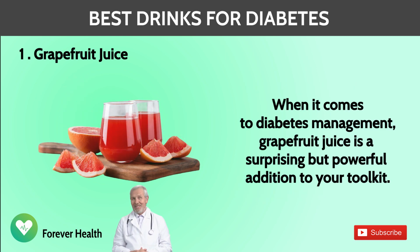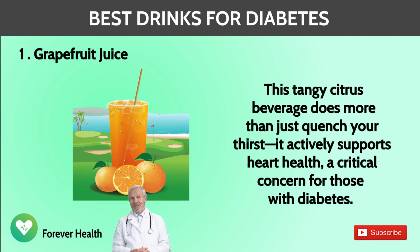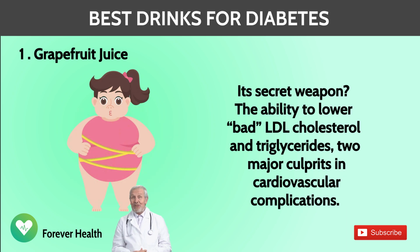When it comes to diabetes management, grapefruit juice is a surprising but powerful addition to your toolkit. This tangy citrus beverage does more than just quench your thirst. It actively supports heart health, a critical concern for those with diabetes. Its secret weapon? The ability to lower bad LDL cholesterol and triglycerides, two major culprits in cardiovascular complications.